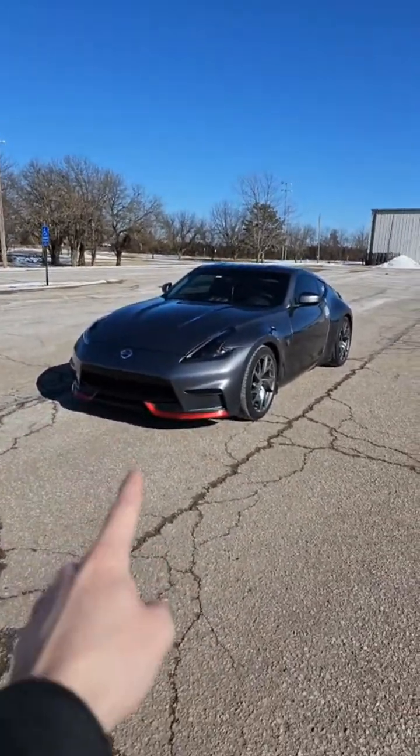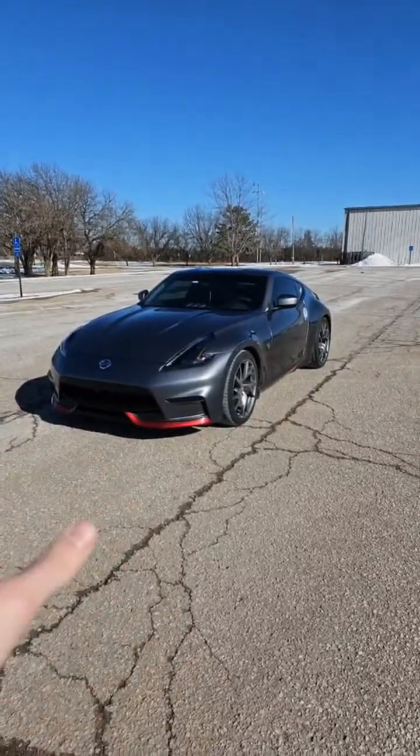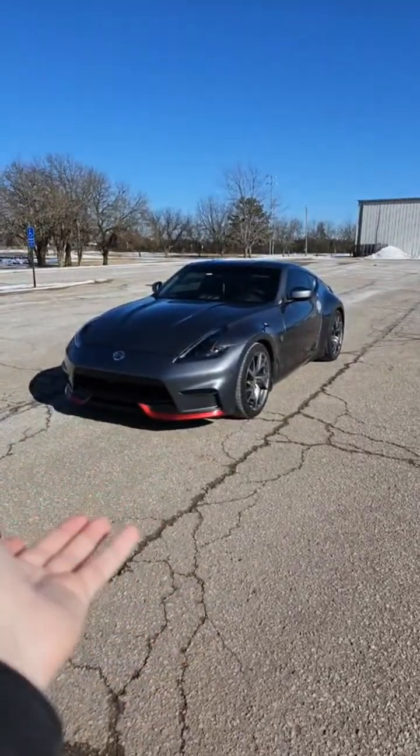But I have to be careful about saying that it's beautiful though, because my fiance does not like it when she thinks that the car is more of a priority and more pretty than she is, because that's obviously not the case. It's a car, you know.